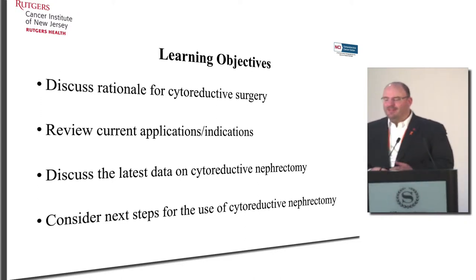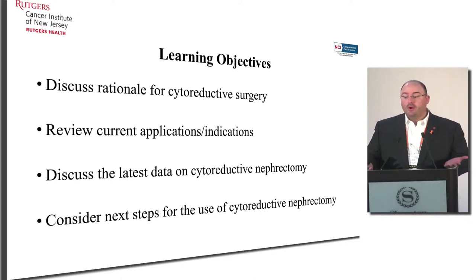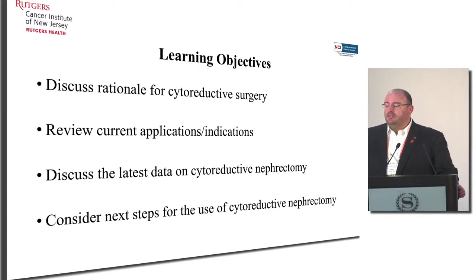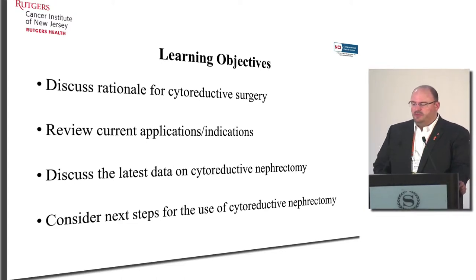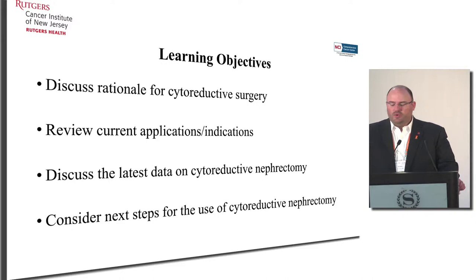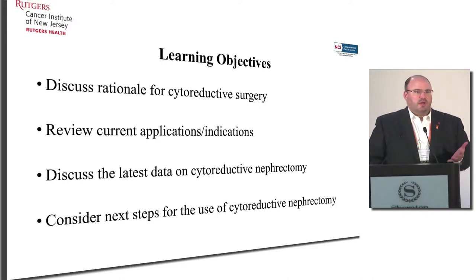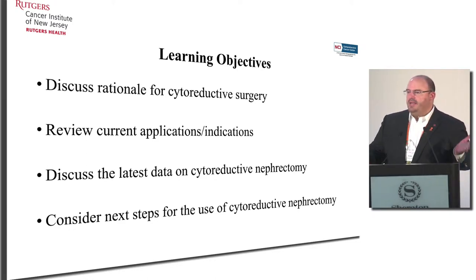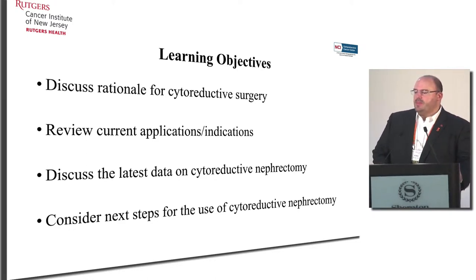So we'll talk about the rationale for cytoreductive surgery. Why are we going to do this? How is it being used currently? Talk about some of the latest data that's just come out about this. It's been a very eventful 2018 so far. And then look ahead. What can we do next to try to bring this to the next level? So essentially, I want to try to, at the end of the talk, have you be able to answer the who, what, when, where, and why of cytoreductive surgery.